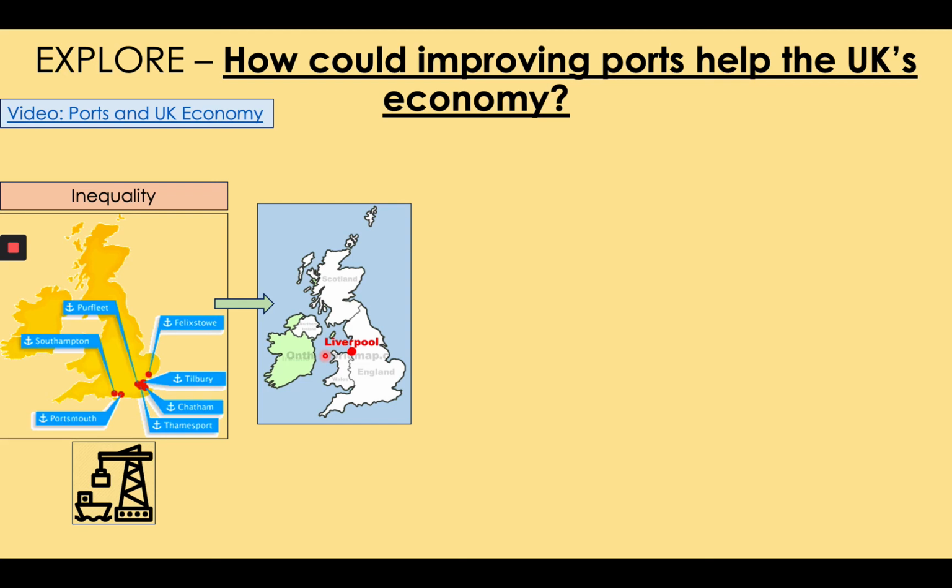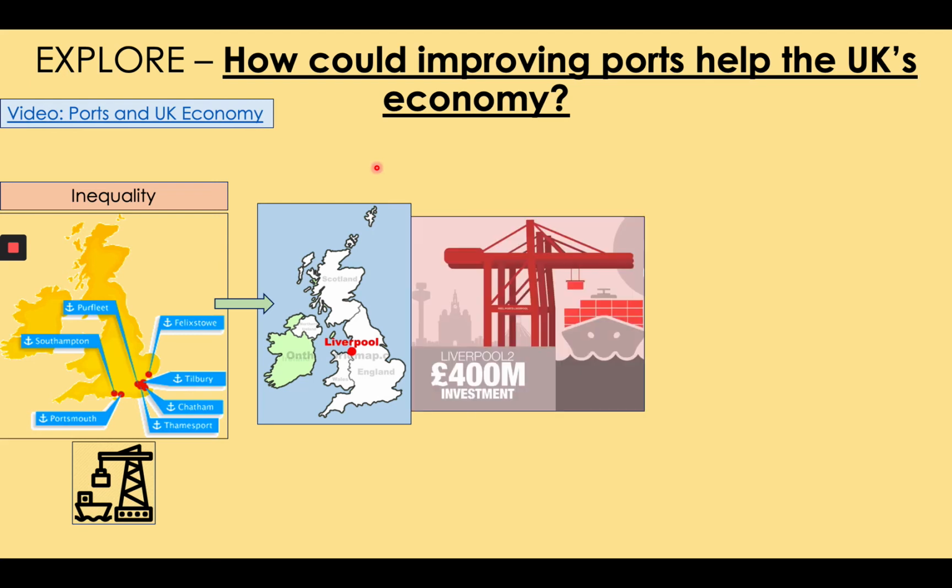Therefore, having access to a port with high capacity nearby would be very helpful because it would reduce the costs and time of transport for the products to the port and to be exported around the world. So here's the project. It's called Liverpool 2. It will cost £400 million and it will double the capacity of containers that can be loaded and unloaded every year at Liverpool Port.